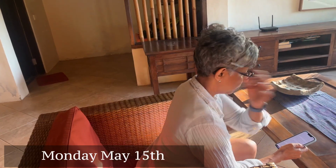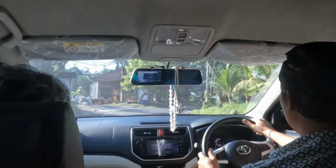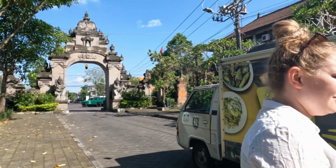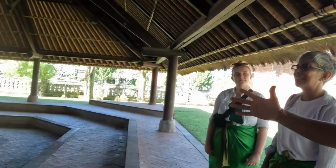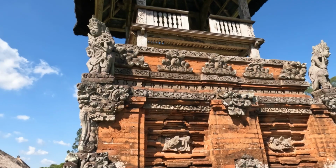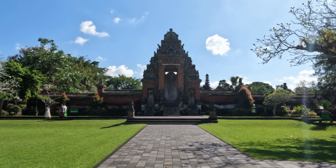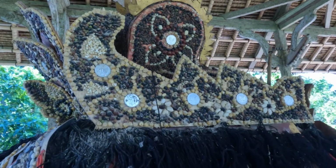Monday was absolutely jam-packed, so we woke up, had our breakfast, lots of fruit, eggs, and banana crepes, and then we were going on a big tour this day. The first stop was a temple, and we were getting shown some of the UNESCO water filtration and irrigation. So we walked through this temple, and it was so beautiful. A lot of Bali has influence from Hinduism. A lot of the people there are Hindus, so it was really cool.